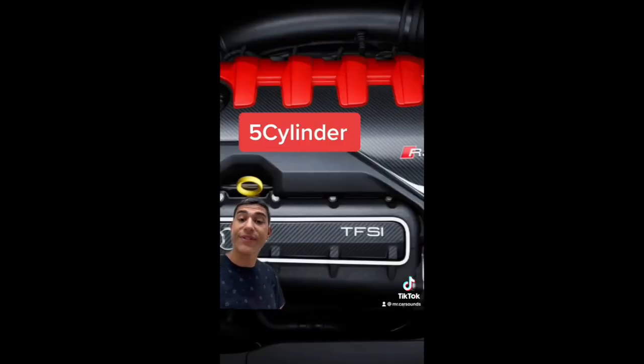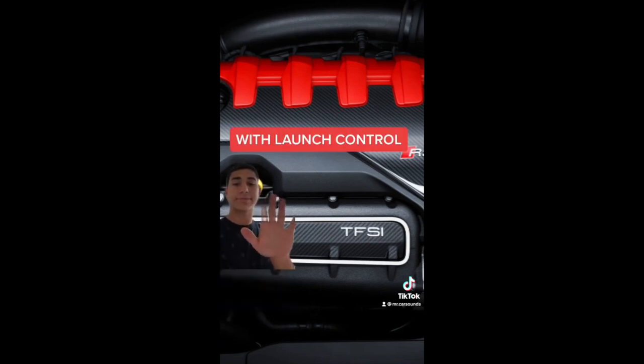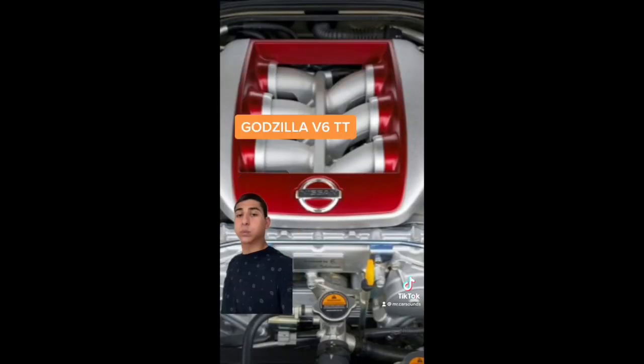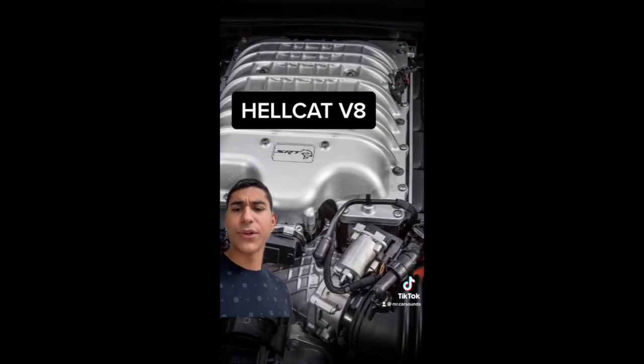The RS3 five cylinder turbo, with launch control. Godzilla V6 twin turbo. Everyone loves a good V8. Voiceover for the supercharger. Don't bash me in the comments.